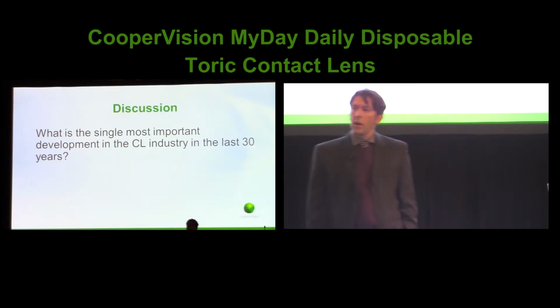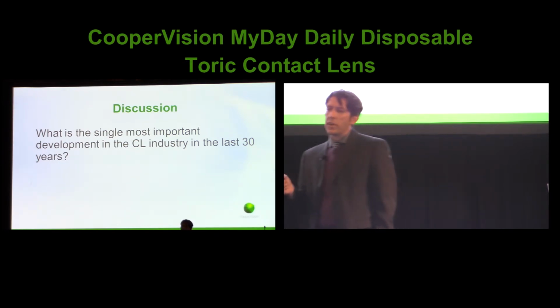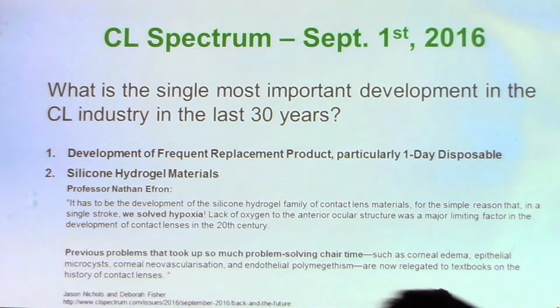Okay, so another way to talk about innovation. We could talk about the single most important development in the contact lens industry in the last 30 years. And some of you might have a lot of different opinions on this. And Contact Lens Spectrum actually published an article on this last year, September. And they interviewed a lot of prominent contact lens researchers, as well as contact lens practitioners. And interestingly, there were the top two answers, which won't be surprising to this audience based on your fitting behaviors, were the development of a frequent replacement product, particularly one-day disposable lenses, and silicone hydrogel materials.